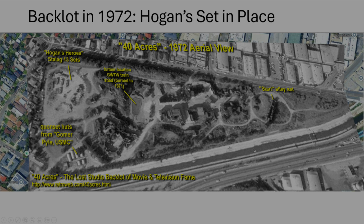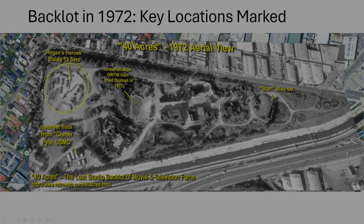Also indicated below Stalag 13 is the Gomer Pyle set, and the Atlanta train station is shown as having burned down. Other sets farther to the right were used for the Andy Griffith Show and many others. Next, I've added an oval around Stalag 13, plus 4 black lines to indicate some of the main locations in the camp: the main gate, the area in front of Hogan's barracks, the area in front of the commandant's office, and the water tower plus dog pen.